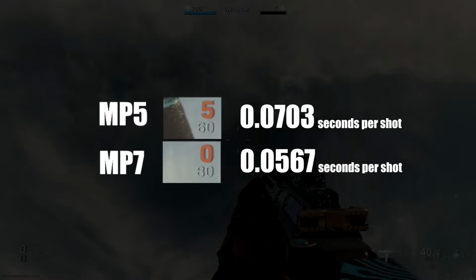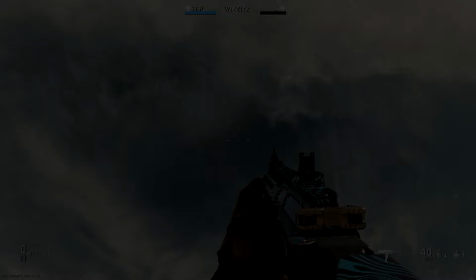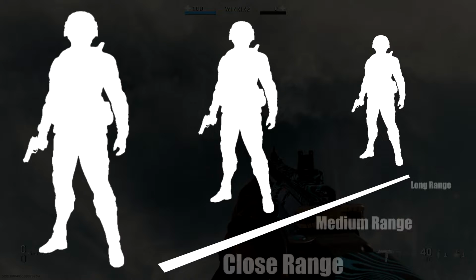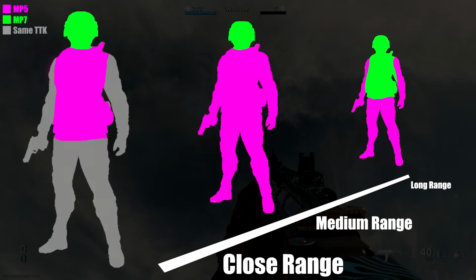So what does this all mean? There's too many numbers here. Numbers are hard to understand. I don't like them. I like pictures instead. Let's revisit our damage charts from earlier in the video. We've got our 3 different ranges represented here from close to long range. But now that we've got our time to kill all sorted out, we can actually get some legit damage charts here. So here they are in heat map form.